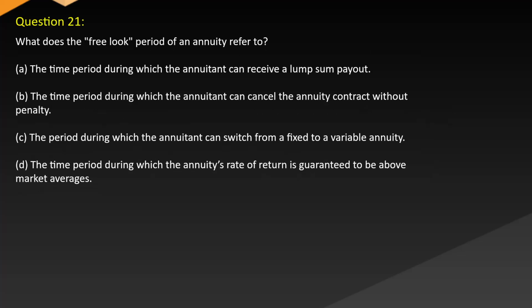Question 21. What does the free look period of an annuity refer to? A. The time period during which the annuitant can receive a lump sum payout. B. The time period during which the annuitant can cancel the annuity contract without penalty. C. The period during which the annuitant can switch from a fixed to variable annuity. D. The time period during which the annuity's rate of return is guaranteed to be above market averages.